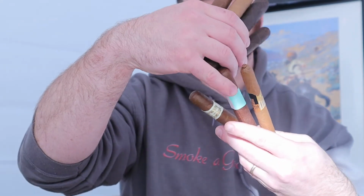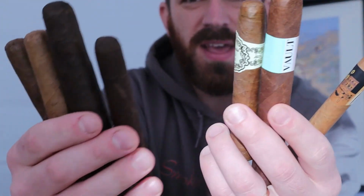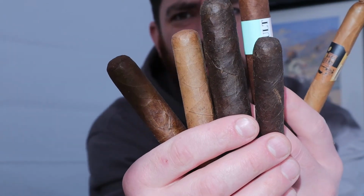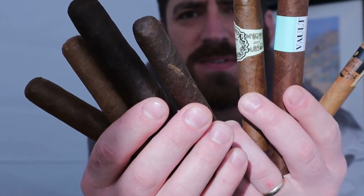Okay, not a bad little pack for November. We got 3 great looking cigars that all promise to be delicious. Very interesting backstories in all of them. And 4 great looking cigars courtesy of Espinosa and the La Zona factory. So I have got a good month of smoking ahead of me.